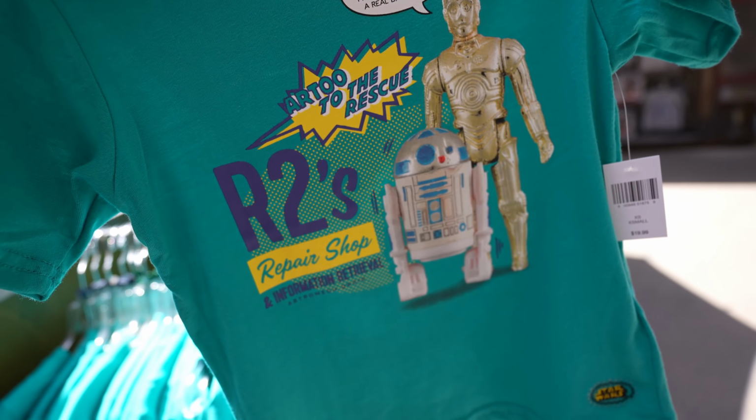So there's one more new pin that I have to show you guys, but that one you can only see behind the counter. So behind the counter they have a jumbo pin, and it's a Bounty Hunter's pin. Look at that. May the 4th be with you, 2022. And then this one retails for $54.99. A little pricey, but it's definitely worth it. It's a nice pin.